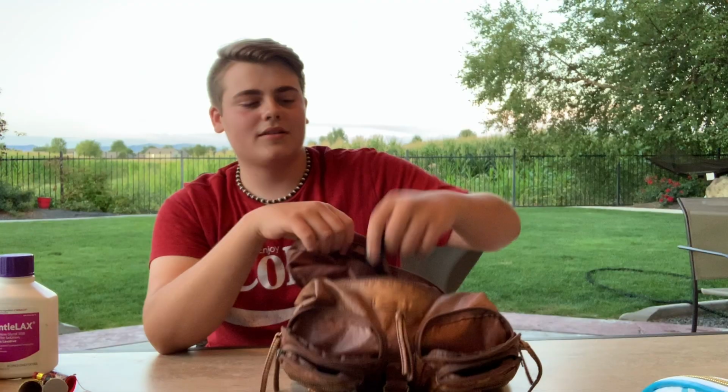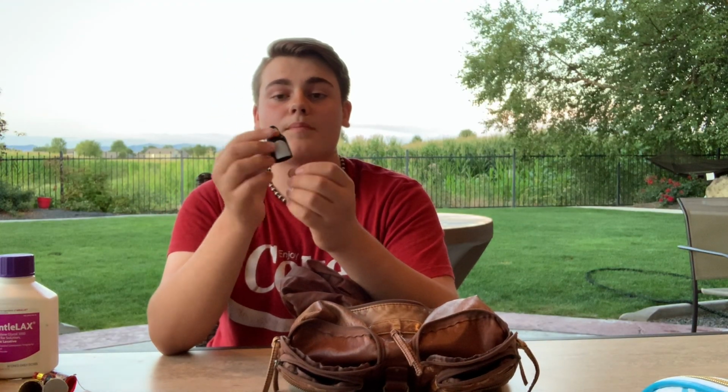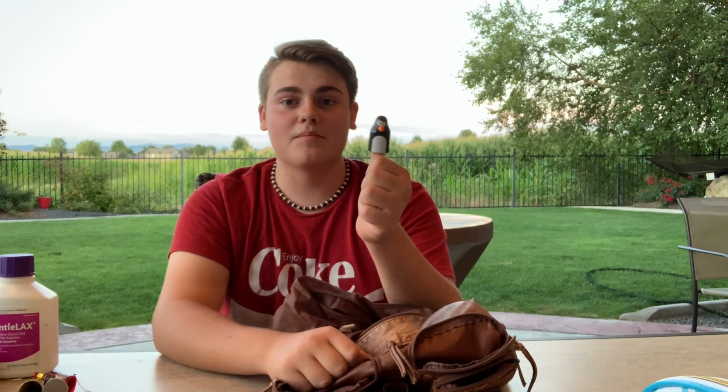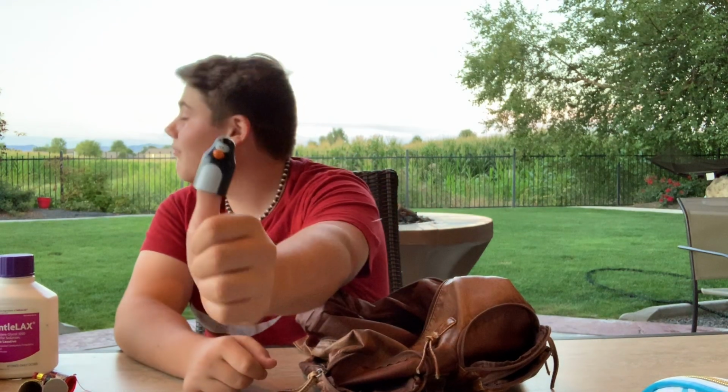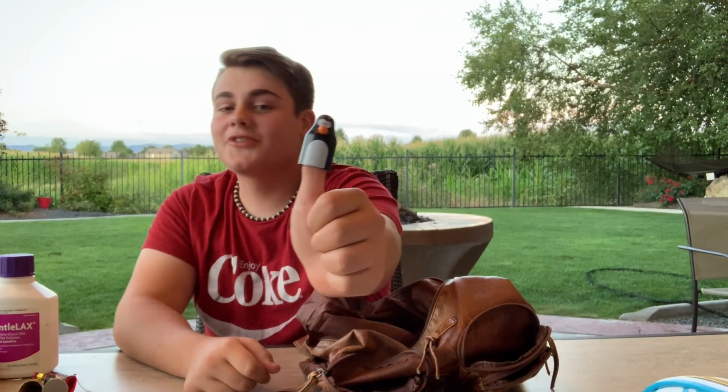Forget that one happened. This next thing I have is this penguin. It's actually like a finger puppet type moment. And when I don't want to talk to anyone, I'll just go talk to the penguin kind of a thing.